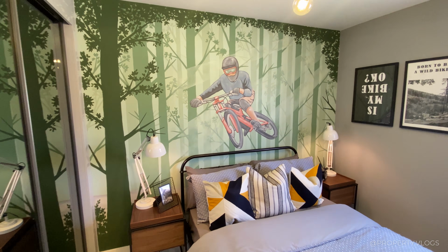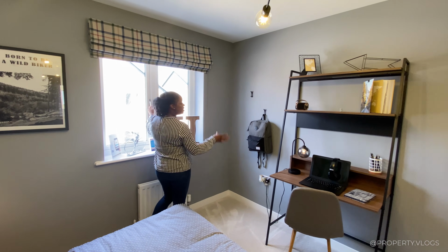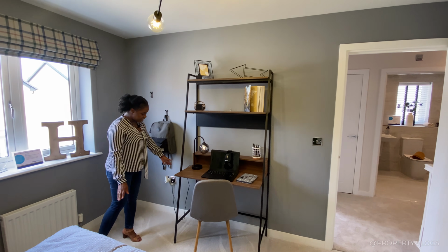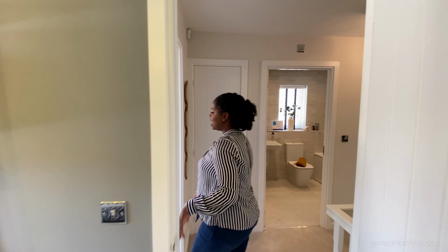And then this window is overlooking the side of the property. And then if you're a TV watcher, TV can easily go there. Or like they've gone with the homework area, study zone. You can imagine at the foot of the bed, you've got over a meter, and that is a fantastic size. Let's go to the next room, which is over here.